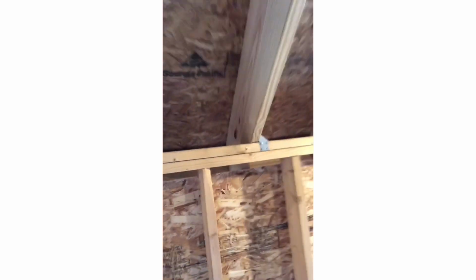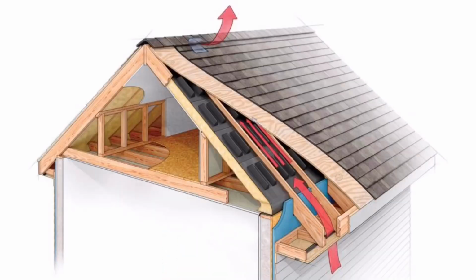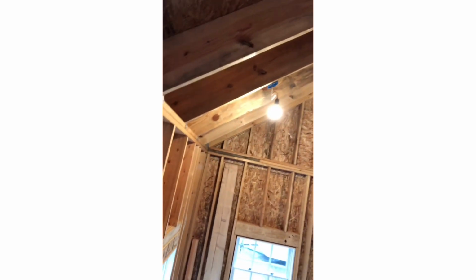So we have the air comes in through the vented soffit out here, heats up and goes up out the peak of the roof. So if we have a ceiling like this, a cathedral ceiling, and we were to put insulation up in there, that would block the passage of that air from the bottom to the top. If we were to put the insulation right up tight to the roof, it would create a lot of heat, and we wouldn't get the life out of our shingles that we wanted to.